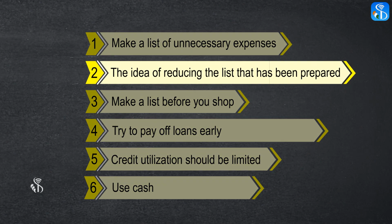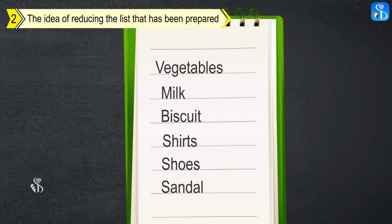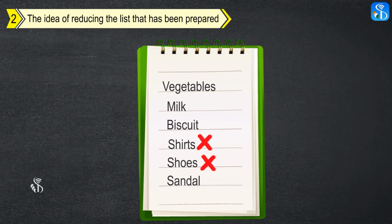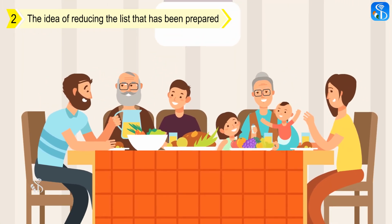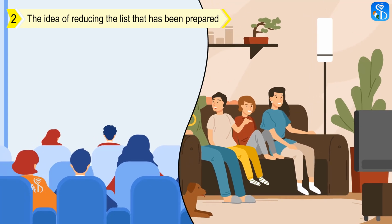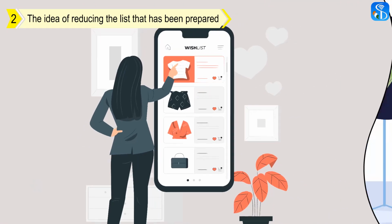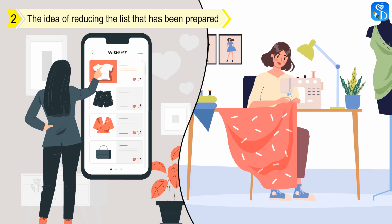2. The idea of reducing the list that has been prepared. Your work is not over only when you have made a list. You should also think about how you can reduce the 30% figure by making a list. For example, if you eat out 4 times a month, can it be brought down to only 2 times? Rather than going to a theater, is it possible to watch movies at home or at a friend's place? Is getting clothes stitched cheaper than buying them online or in a mall? Then you should definitely consider that.